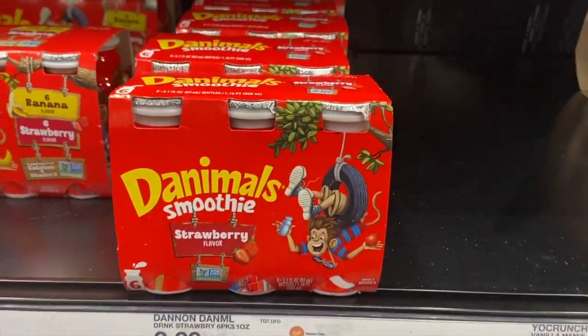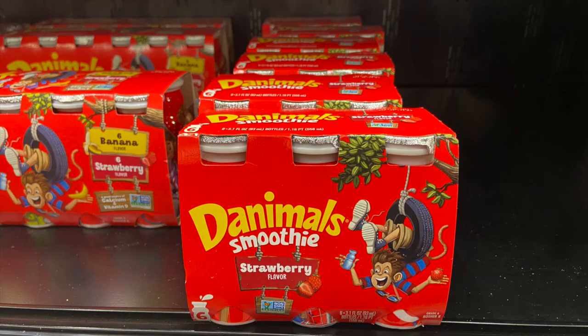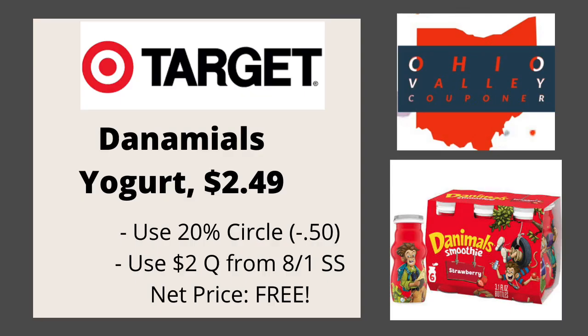This deal just keeps coming around and around. It seems like every couple of weeks, we have the Danimals yogurt smoothies for $2.49 each. We do have a 20% off of one Circle offer that is currently available, so that'll take off 50 cents. And then if you still have coupons left, in the 8-1 Smart Source, we have $2 off of any one Danimals yogurt pack coupons. So use that coupon with the Circle offer, and you'll be able to grab this pack of Danimals yogurt for 100% free, which is absolutely amazing.